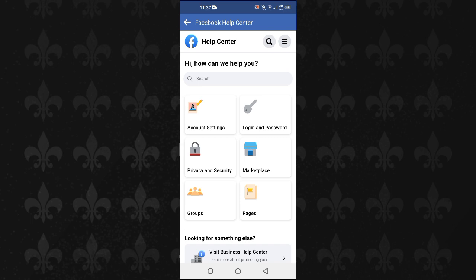So what is basically a blue badge? A blue badge is a check mark next to your name on Facebook that identifies that your account is verified with Facebook, that your account is an official account.